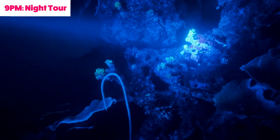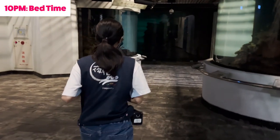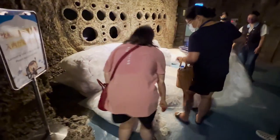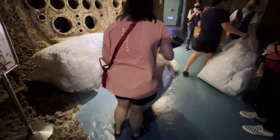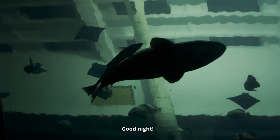The tour guide showed us some interesting behavior of the fish and corals when there are no lights. To end the day, we went to pick our sleeping spot in the tunnel and set up our own bed. Good night, fish. Good night, world.